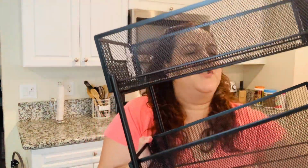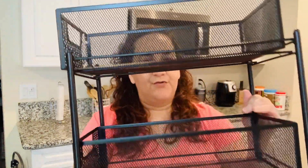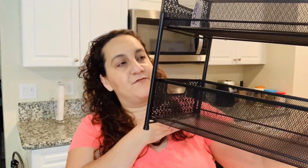Now, let me show you the big thing that I got, because I needed somewhere to put all these products also. So I actually got this. This is going under my bathroom sink, and this was $13.99. I was going to get one of the tall stands, but our bathroom doesn't really have the space to do that. So I was like, you know what? The easiest place to put it would be under the sink. So I'm going to make space for that.